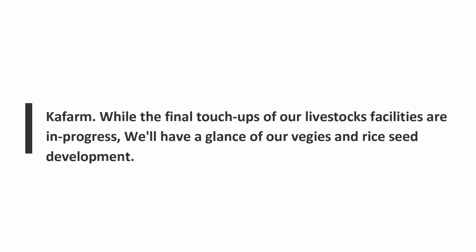Farm. While the final touch-ups of our livestock facilities are in progress, we'll have a glance of our vegetables and rice seeds development.